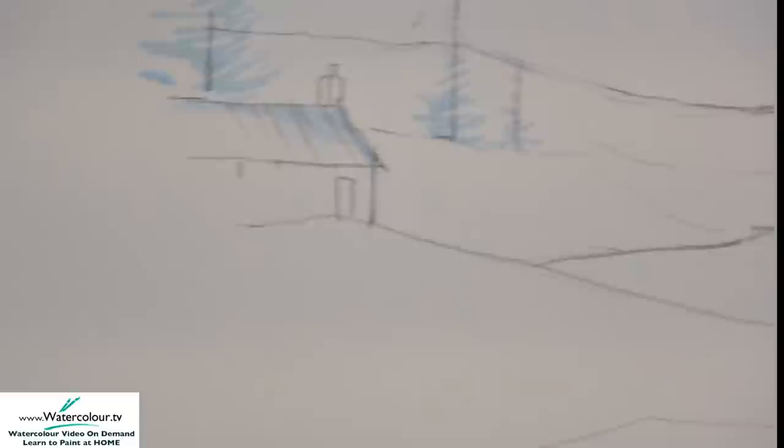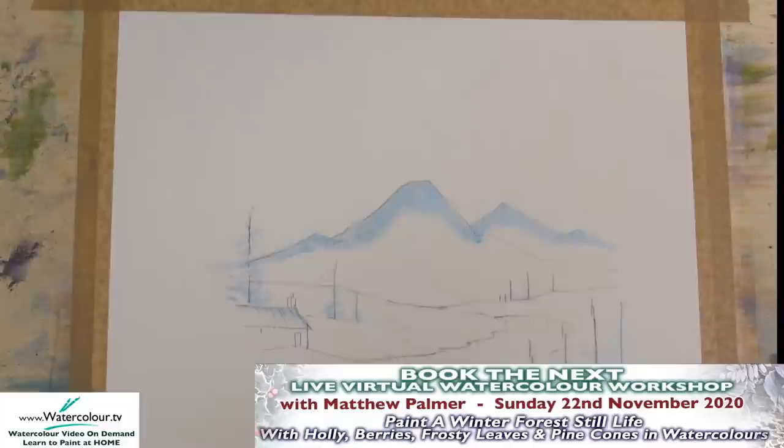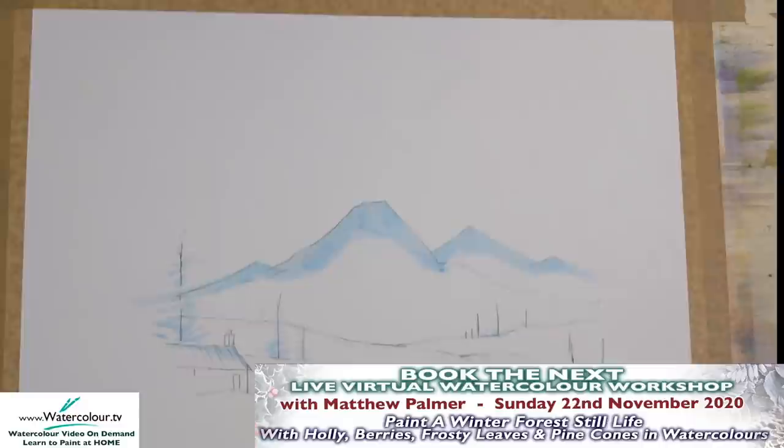Right, let's come back out a little bit then, folks, and we'll start painting. Masking fluid can take a few minutes to dry. I'm going to do the sky first. So the sky will be the first thing that we're going to do.